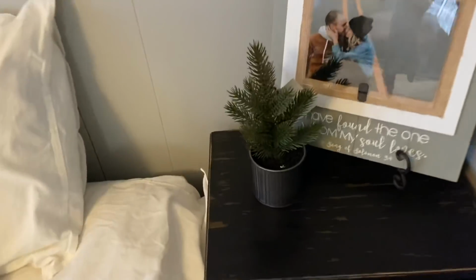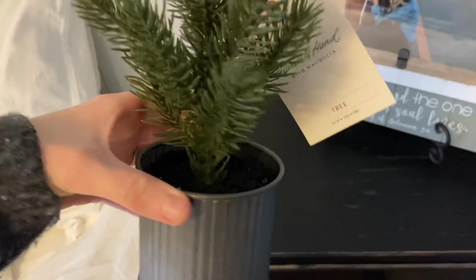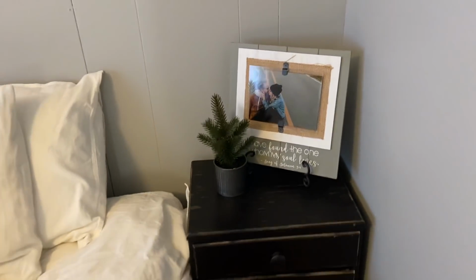I went ahead and finished decorating a few things real quick. So I'm gonna show you guys what I did. The first thing that I changed is in the bedroom. Earlier I had that little green thing. I need to take the tag off of it yet, but this is from the Hearth and Hand collection. And I think that just looks really cute in here instead.